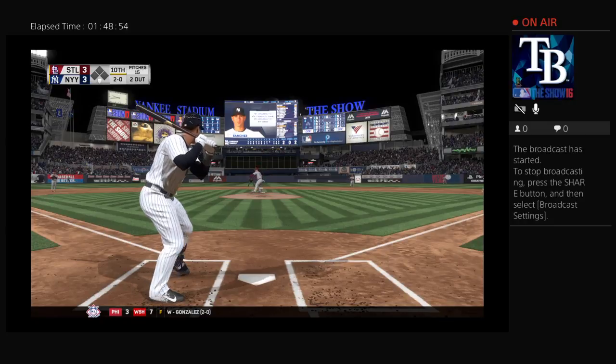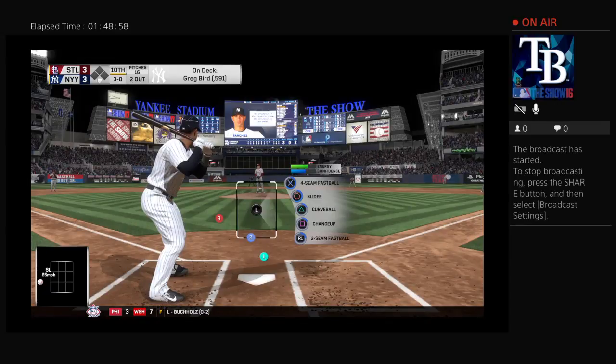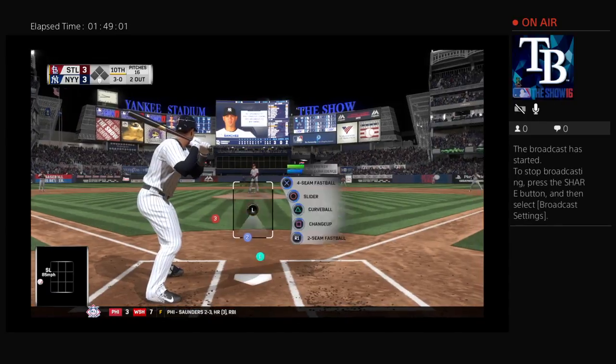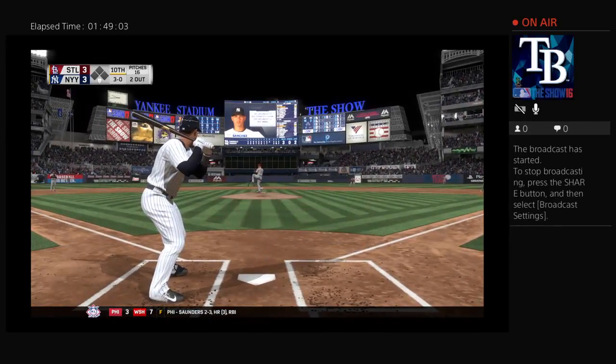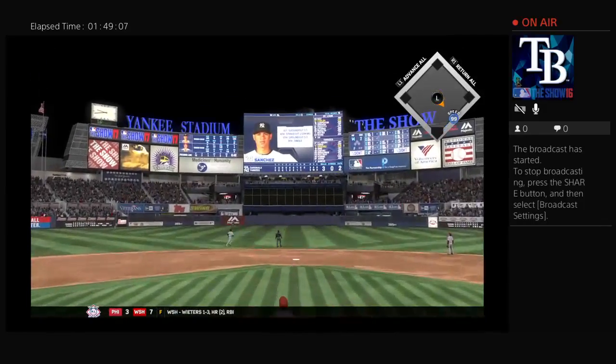From the windup, the 2-0 pitch. Inside with the slider, 3-0. Now with the bases empty, I think he needs to be careful not to just groove one here just because it's 3-0. He's a guy that could ambush you and lose one over the wall.